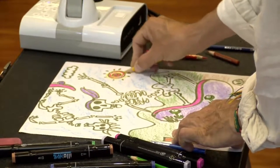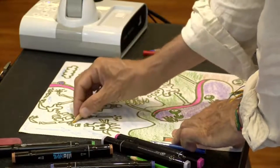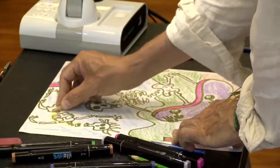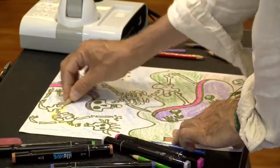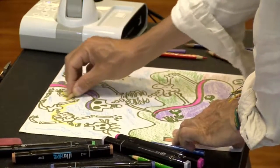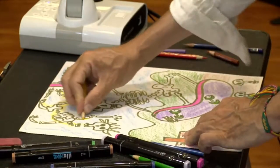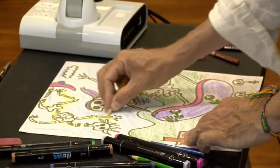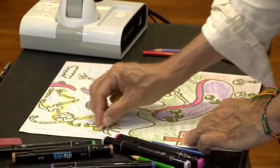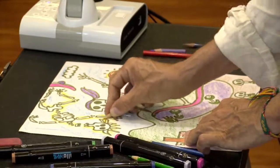Just a little yellow to brighten up things a little bit more. Kind of outlining the skulls with my yellow colors, or anything that is brighter or warm, so they can come out.